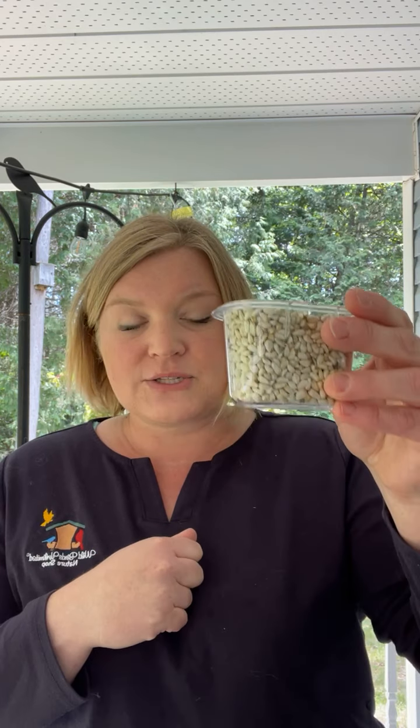Another bonus is squirrels don't tend to care for it. Chipmunks do. So it has its advantage there as well, that the squirrels don't seem to like it all that much. So it's a nice option if you have it on the ground, on a tray feeder on the ground, that you'll see a nice variety of birds, but the squirrels won't be interested in that. So that is our white safflower seed, and nutritionally, it's very much the same as black oil sunflower seed.